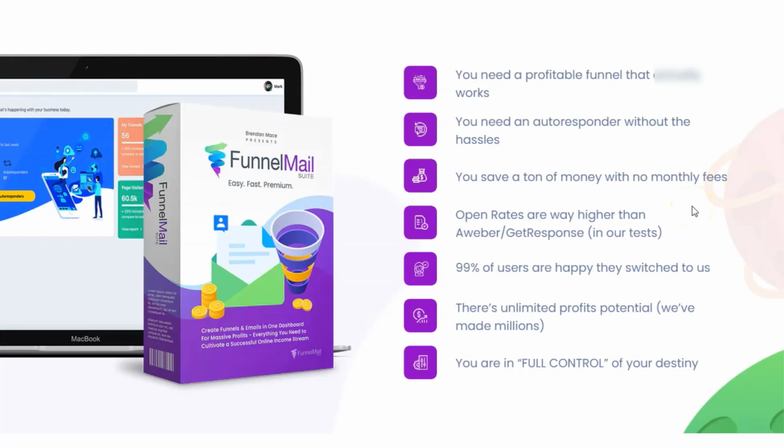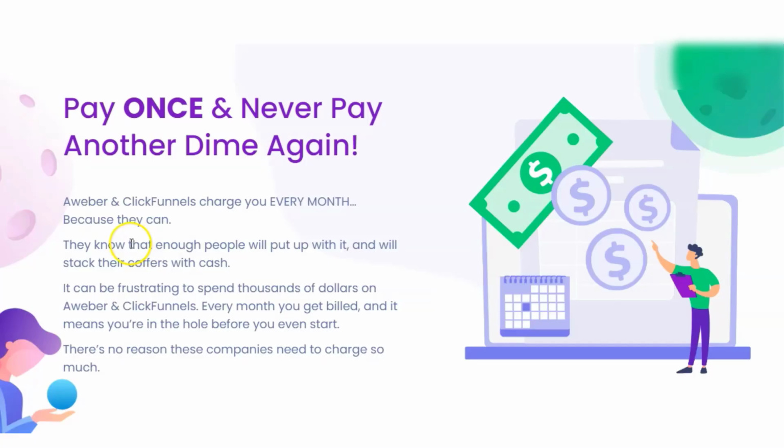So the fact that this software is only a one-time fee is not a good thing, in my opinion. There's a high probability this software isn't going to be updated, it's not going to be maintained, or even still working next year. When they say here that Aweber and ClickFunnels charge every single month, ClickFunnels, yes, they do. They charge a monthly fee. Aweber, they have a paid plan, obviously, but they do have a free plan.